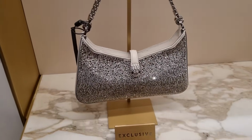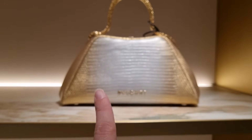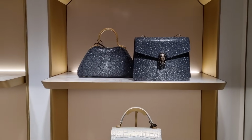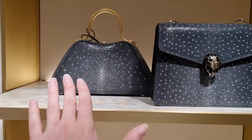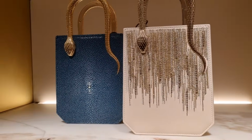This is so stunning. I mean, we should try, I think, this one on. And this lizard comes in this version as well. I've seen it online. She's checking if they have it. That would be so gorgeous. But so many new. I mean, this is a small size. My pink one is larger. These we have seen before.